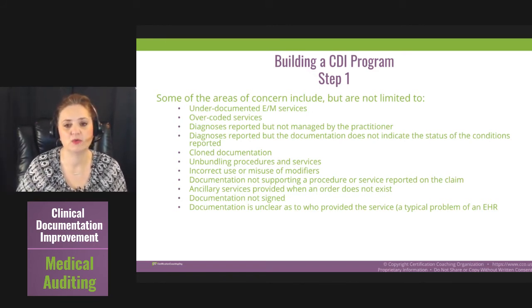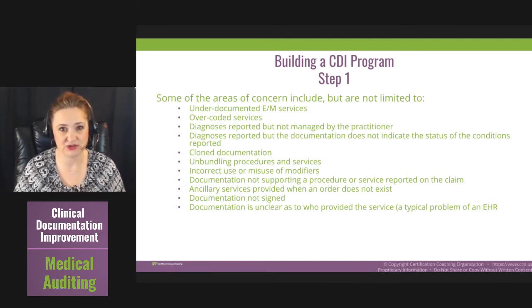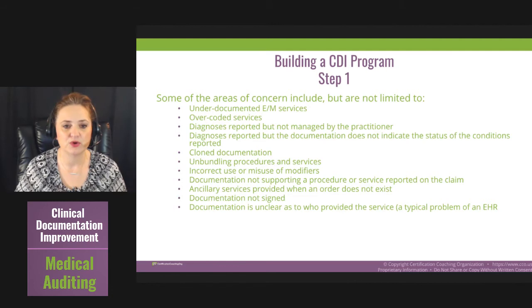Let's see. We're going to talk about documentation not indicating the status and conditions that are being reported, clone documentation, of course, unbundling, incorrect use or misuse of modifiers. That's a headache sometimes, right? Everybody has to understand the modifiers, and there's always a learning gap on modifiers, it seems like. We're going to look at documentation to make sure it's supporting any procedures that are being done, ancillary services, and then documentation's not signed. That's why you immediately go down and look at that. Make sure everything's got a proper e-signature. Documentation unclear as to who provided the service. Now, this ends up happening in an EHR pretty frequently.